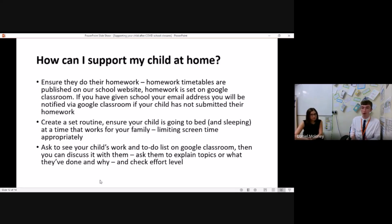Homework timetables have been sent home to you via the My Ed app and are now on our school website, and that will allow you to check when your child will receive homework from each subject. It will all be set on Google Classroom, and if you signed up for the parental report, every Saturday morning you should receive a report telling you the work your child has done and the work your child has not done.